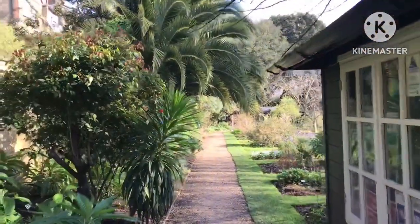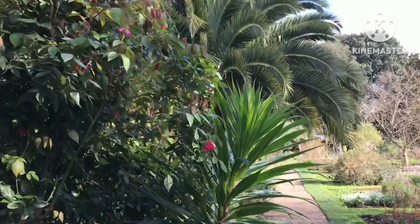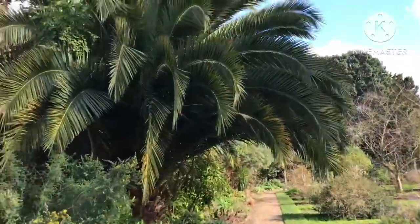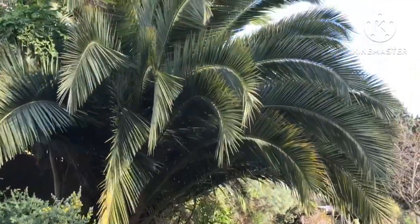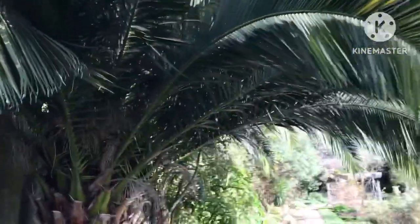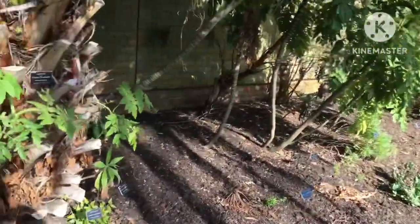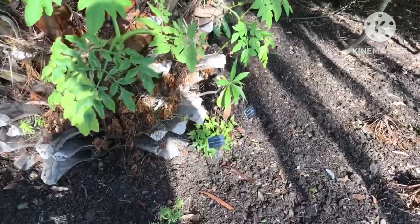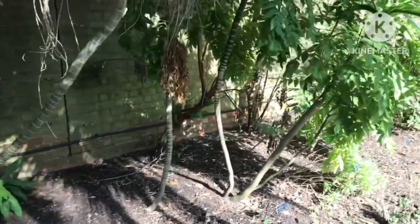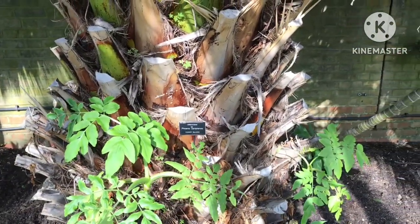As I said, I've never been to the Chelsea Physic Garden before, so it's very exciting because it's nice to see some plants that I'm not seeing. Here's a date palm, I believe. Canary, yeah, I think it's a Canary date palm. Phoenix canariensis, I believe. Looking very, Phoenix canariensis, I should say.